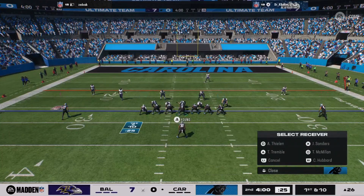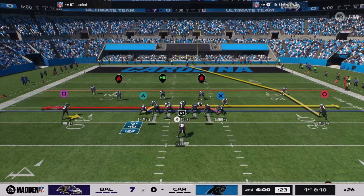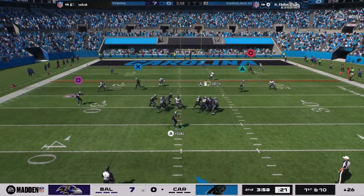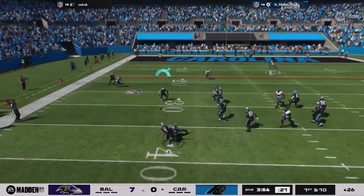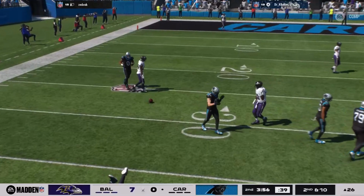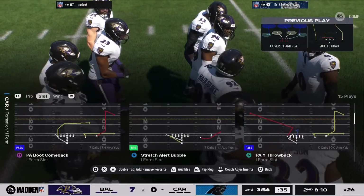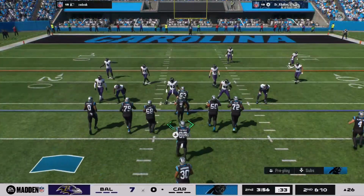Let's go now. Slide 60 red. 60 red. Hut, hut. To throw, Young. Escaping to his left, just trying to avoid the rush there. He's hit as he threw, and the pass is incomplete. 2nd and 10.